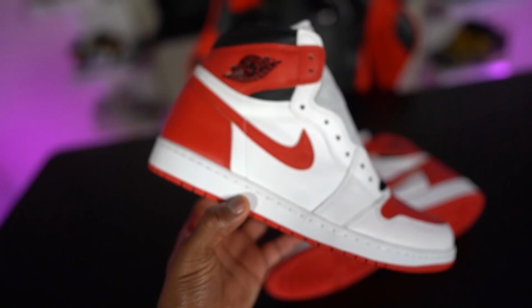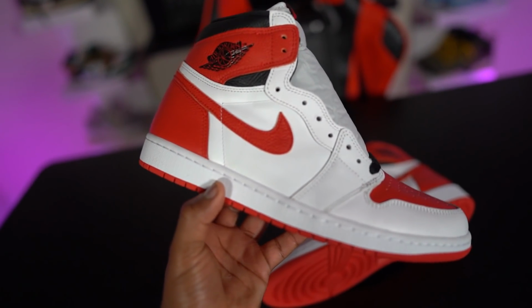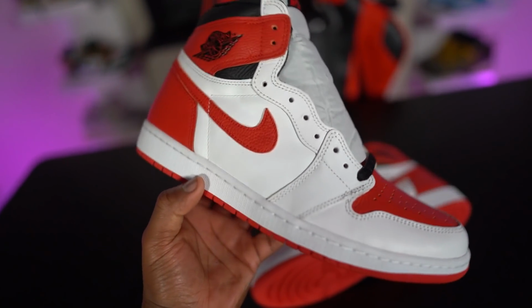Something about these Chicago colorways that will never die to me. It doesn't really matter how they choose to do the layer of the color blocking. I feel like all Chicago colorway Air Jordan 1s will be bought. And when I mean bought, I mean by a lot. This shoe will 100% sell out because it doesn't get no better than a Chicago colorway Air Jordan 1.